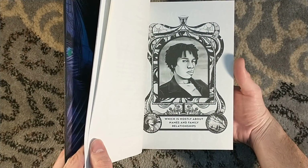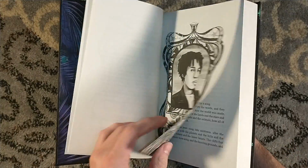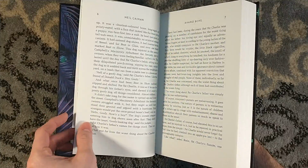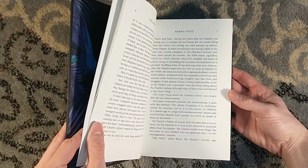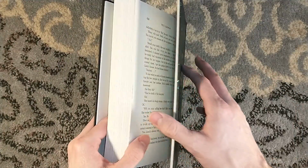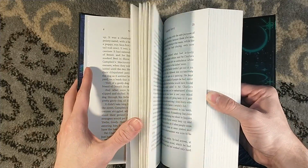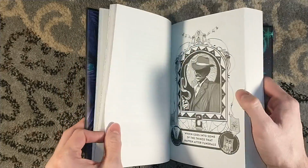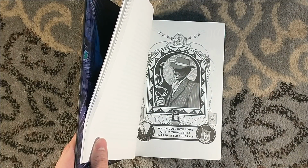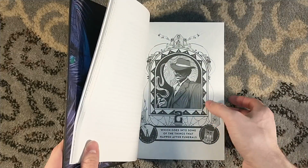Part 1, which is mostly about names and family relationships. A lot of US editions, a lot of trade editions have glued spines as well. Decent font size. It actually feels larger than normal fonts. I could be mistaken there. It could just be my interpretation of it. There's part 2. There's our art card, which goes into some of the things that happen after funerals. There we go. There's our art card, number 2.